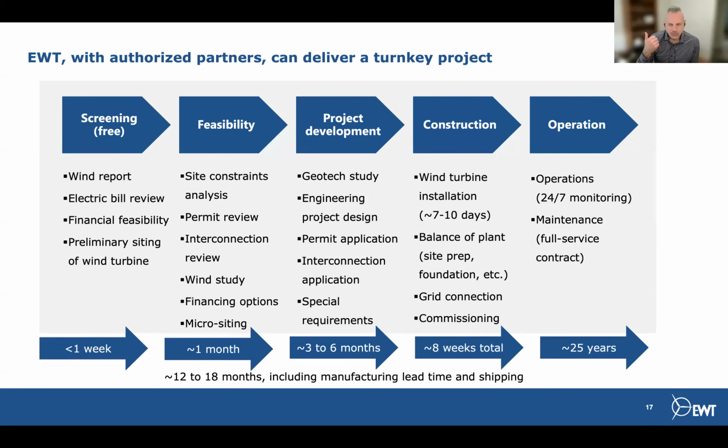He's asking if there are some O&M services provided by EWT or someone else. And I know you and I, before the event started, were talking a little bit about maintenance protocols and things like that. So I'll let you unpack all that.